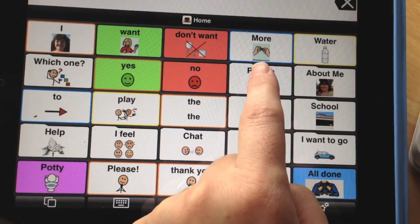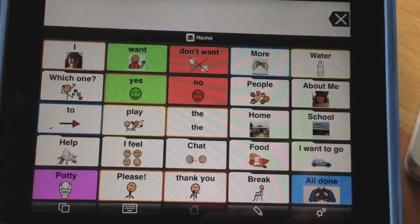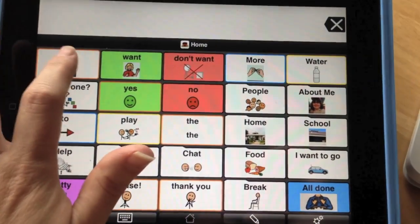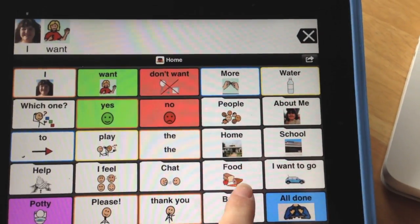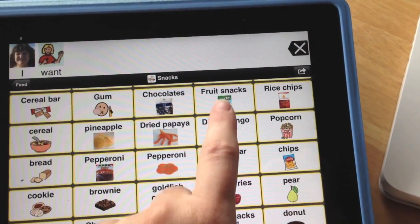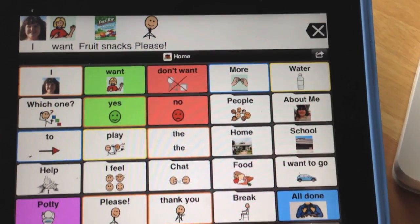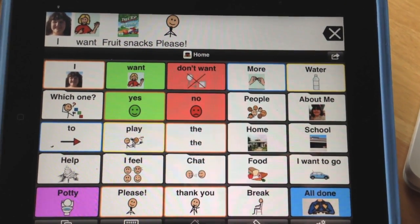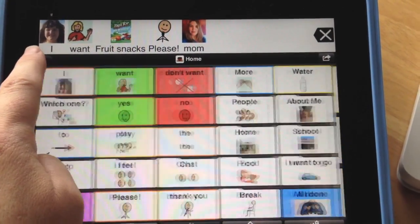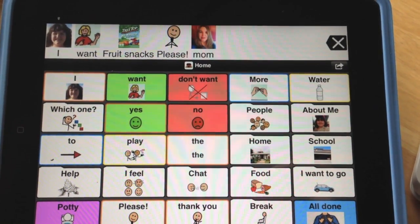So we have, you know, a people folder. That's something new and quite huge, I feel, that Abbey is starting to learn. That's been really exciting. So she will say, I want, and then go to food, and maybe snacks. Ask for fruit snacks. Fruit snacks. And then she's really good about saying please. Please. She knows that it gets me every time, so she's really good at that. And then people. She'll go to Mom. She'll go to her people, and then she'll want fruit snacks, please.